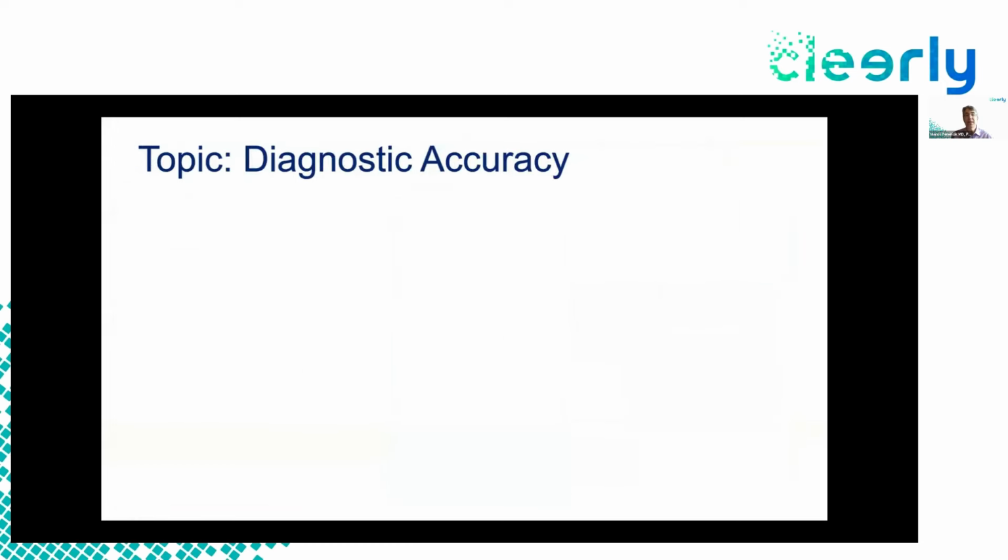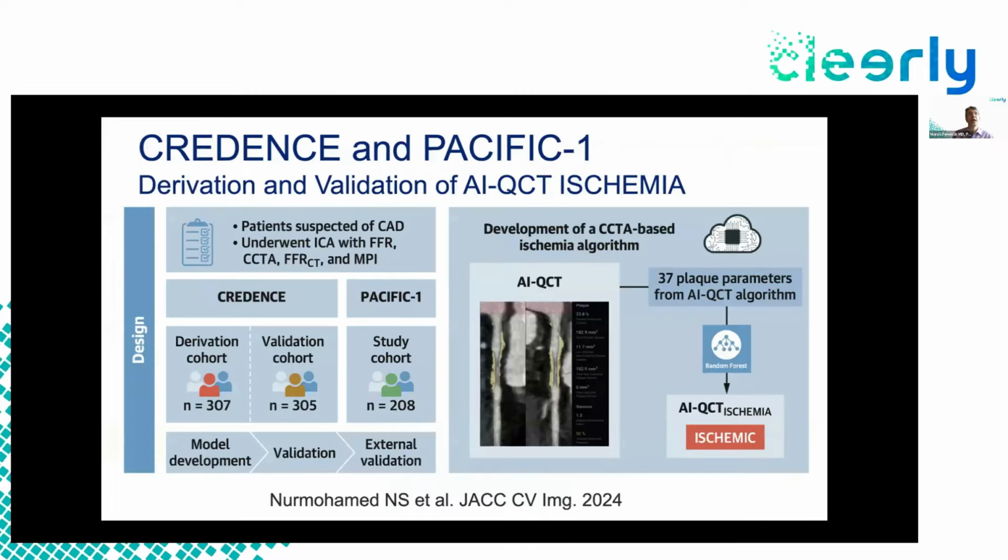How does this algorithm actually work in clinical practice? We now have the initial derivation and validation data set and some data on the clinical assessment that I will review today. So the original derivation and validation of AI-QCT ischemia was performed on 2 large clinical studies, Credence and Pacific. In Credence, we had over 600 patients, and this population was divided into the derivation and validation cohort.